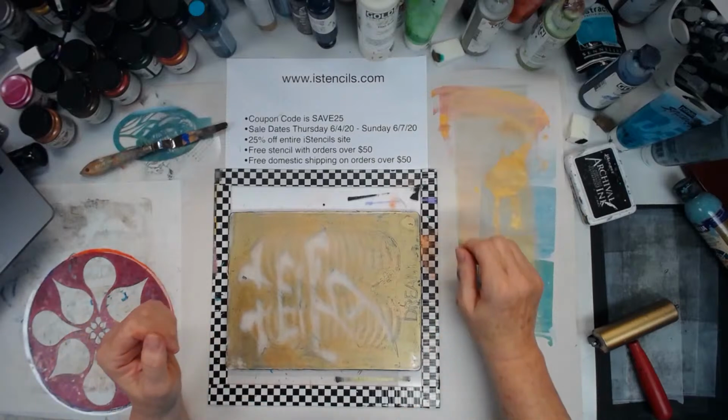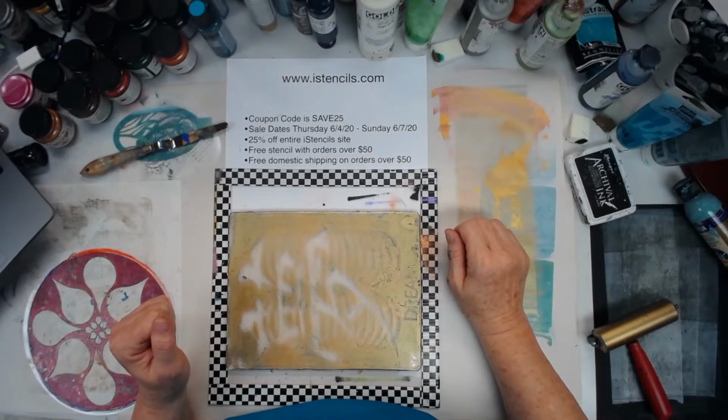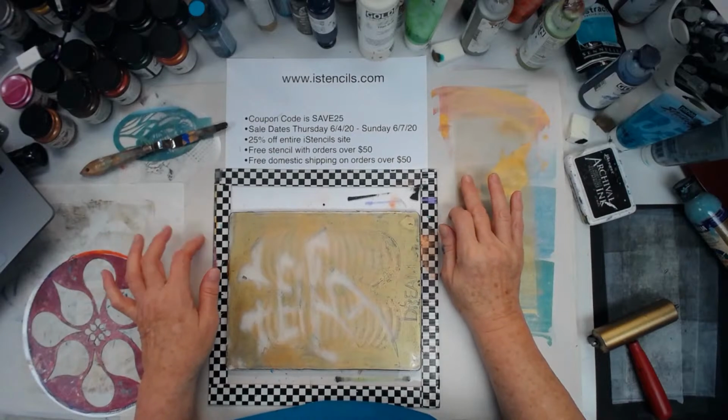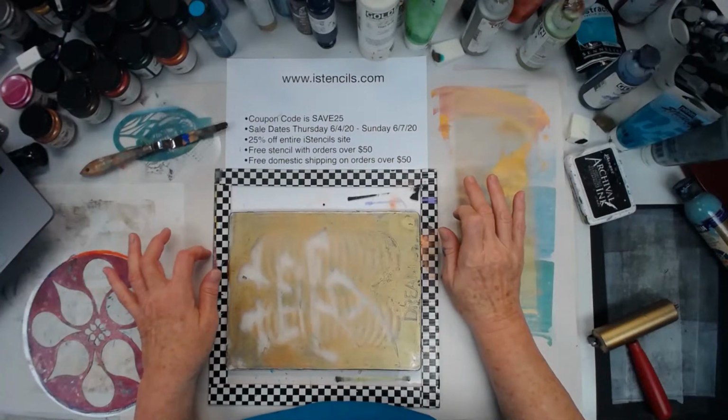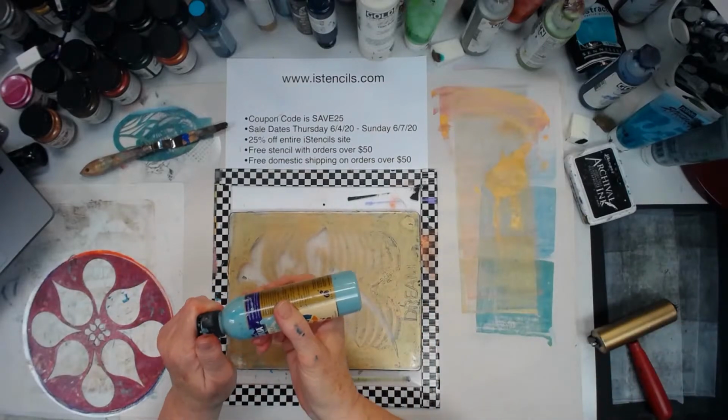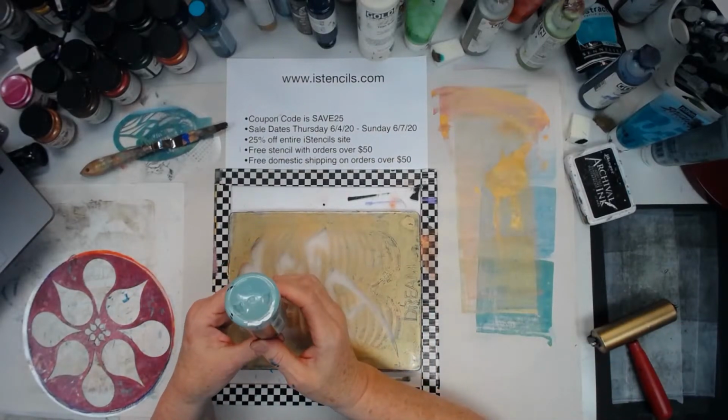So in keeping with that, let's do, you know what? This doesn't seem right, but I'm going to use this. I used to use this color.